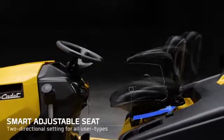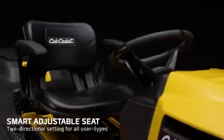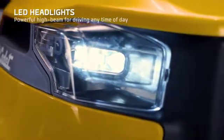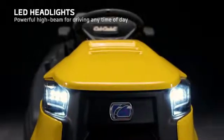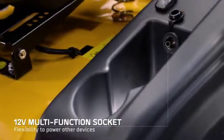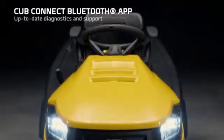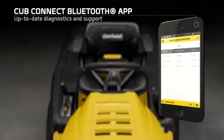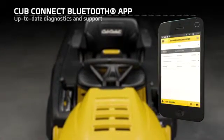The comfortable seat can be adjusted to your individual size. Powerful LED lights allow safe driving even when the sun goes down. A 12-volt multifunction socket, the freedom of a mini generator on the go. The Cub Connect Bluetooth app. Track your unit's performance and stay connected to Cub Cadet.